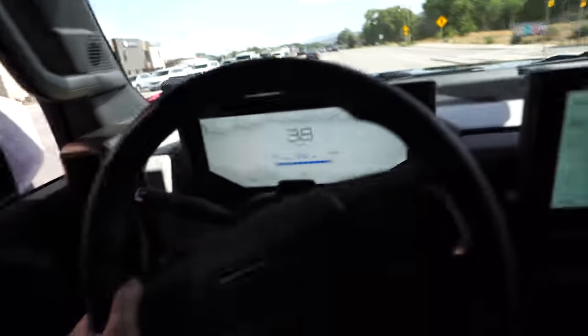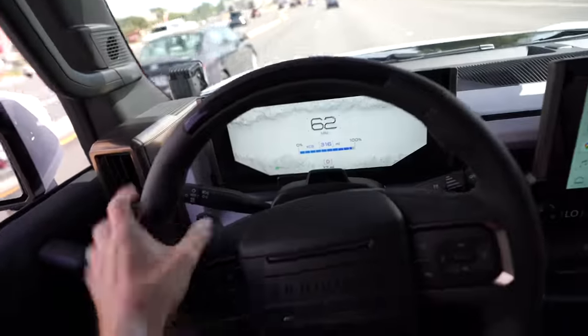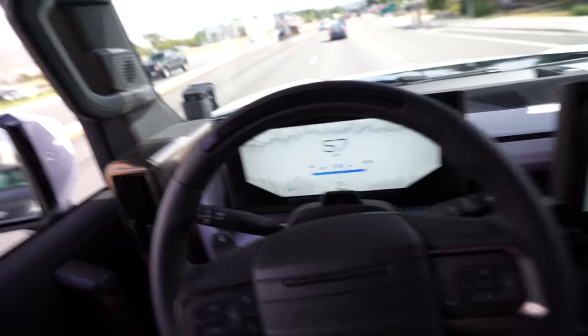Yeah, I get it. Your car sounds amazing and everything. The Hummer EV, and we go bye-bye. This thing's so fast. How is it so fast? I'm telling you, this Hummer EV is the biggest mind warp. It doesn't make sense. How does it accelerate so fast?